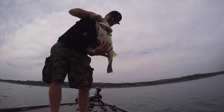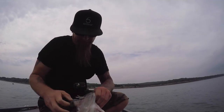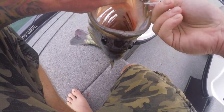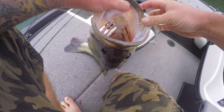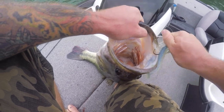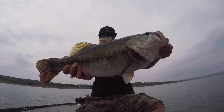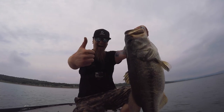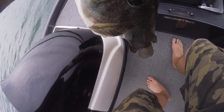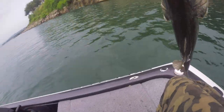Oh, dude. She freaking smoked the swim jig. I thought I was snagged. I thought I was freaking snagged, dude. Let's get her unhooked. Look at this thing. Oh my gosh, it's the biggest fish I've ever caught in my life, dude. Oh man, I'm so jacked right now. I'm gonna give her a dip, and then I'm gonna get a weight on her.